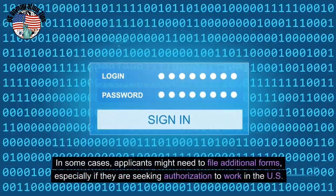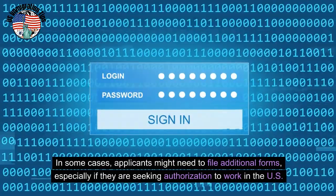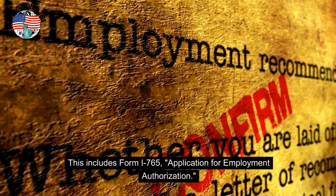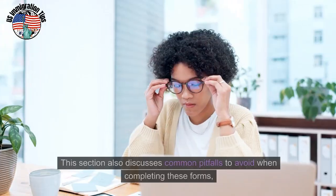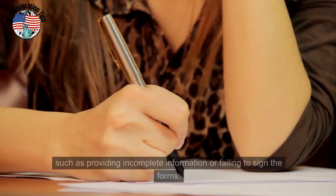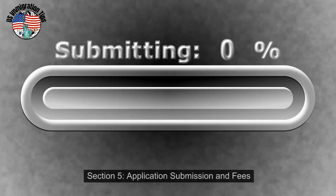Additional forms and common mistakes. In some cases, applicants might need to file additional forms, especially if they are seeking authorization to work in the U.S. This includes Form I-765, Application for Employment Authorization. This section also discusses common pitfalls to avoid when completing these forms, such as providing incomplete information or failing to sign the forms.